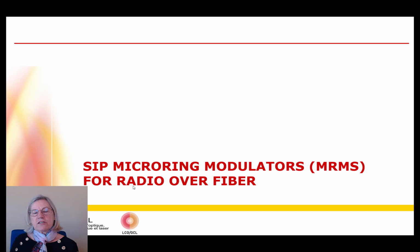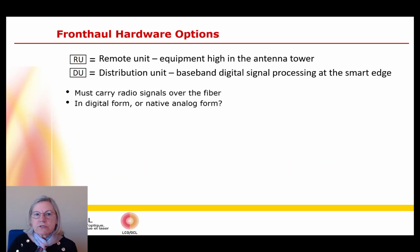So having discussed why we need a fronthaul, and why this fronthaul has to carry the radio signal over it, now we'll talk about how silicon photonic microring modulators are particularly appropriate and how we could use them. So first of all, remember I talked about the remote unit equipment high in the antenna tower, the distributed unit where the baseband digital signal processing is happening and that I have pulled into the smart edge. So I have to carry radio signals over the fiber.